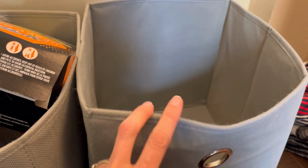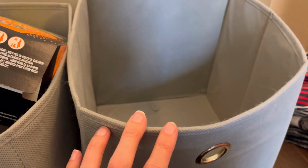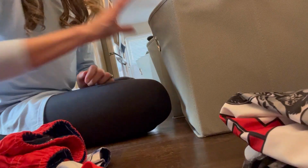So this whole bin is now actually empty. This had all of the kids' swimsuits and stuff from summer, which I'm putting upstairs in some of their extra drawers. So I actually have an extra storage bin here now.